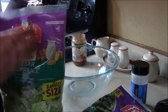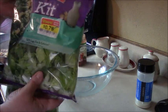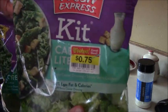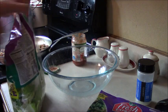I didn't think it would be enough. So I bought this second one, which is a salad kit Caesar as well. And you can see it's smaller, so I got it for 75 cents. So excellent prices. I'm just going to cut these open.